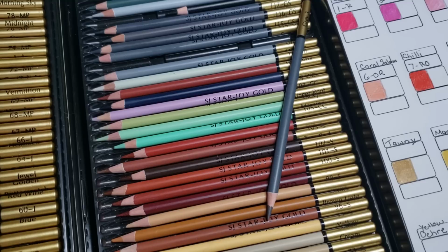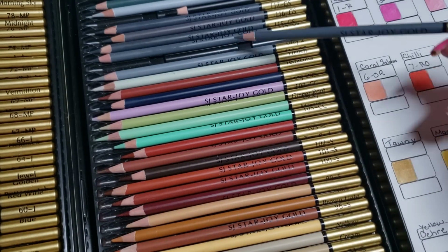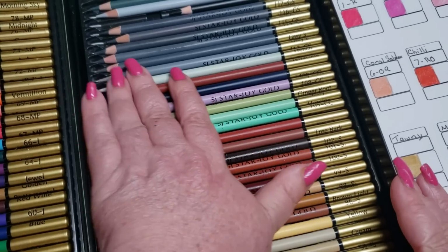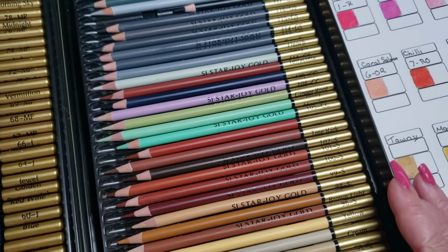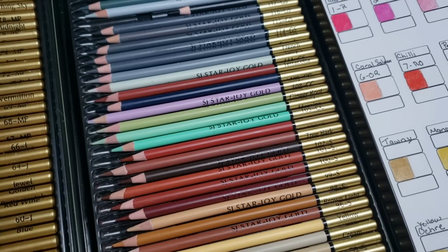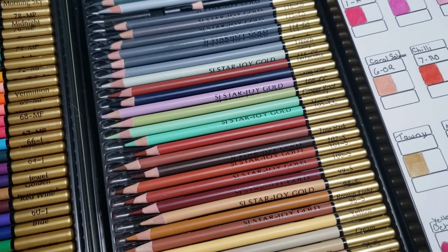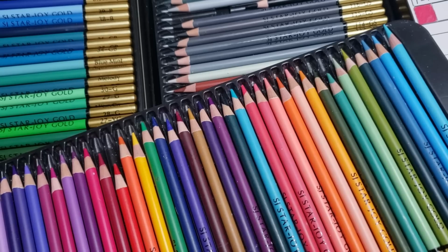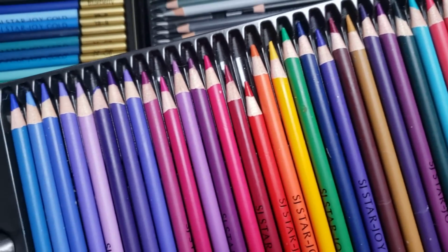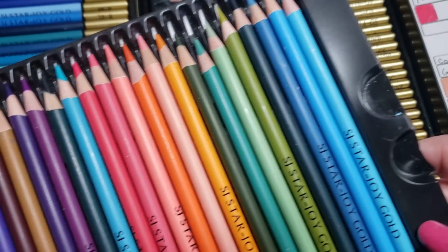So I did want to show you something in the pencils that is becoming very clear as I've been using them. I've done 7 plus, like 7 full pictures and some little demo pictures. And look at my pencils. I'm happy to say that they're barely worn down. This is it. I've done 7 pictures.